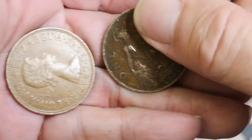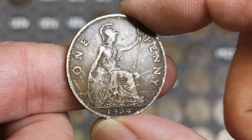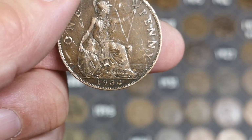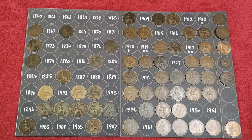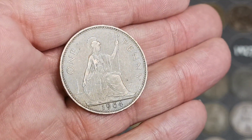Okay, let's have a look. Got 1934. Looks a bit scratched, that one. I think a 1934. Do we need that? No. Or do we? No, don't need that. And the last one in this handful is a 1964.